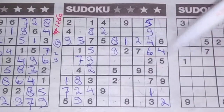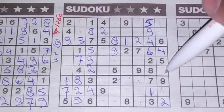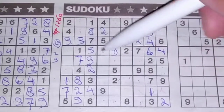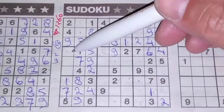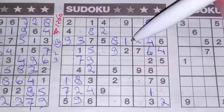Two missing numbers in this big square for the numbers 1 and 3. I cannot fill this yet, 1 and 3. Here, these two boxes, the 3 and the 8 are missing. No, I cannot fill this yet, 3 and 8.